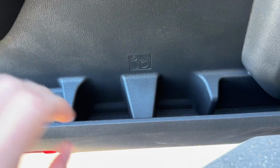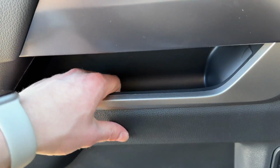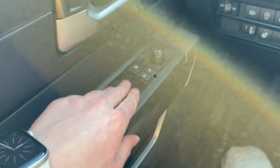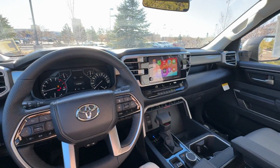And on the door panels, we also have giant cup holders and lots of space to put your stuff, and an additional shelf over here too. So Toyota is really making good use of their space here as well. Typical Toyota window controls are down there. Typical Toyota door locks are right here. Everything is very easy to use in this Toyota Tundra's interior.